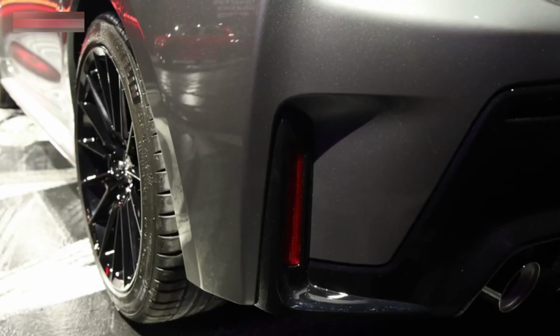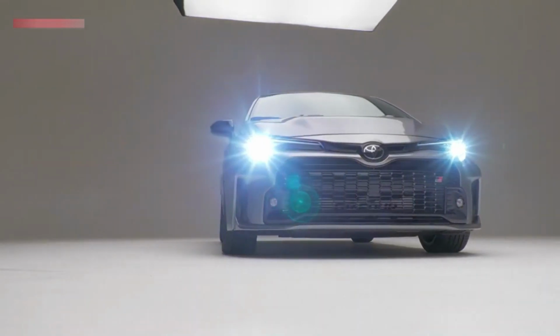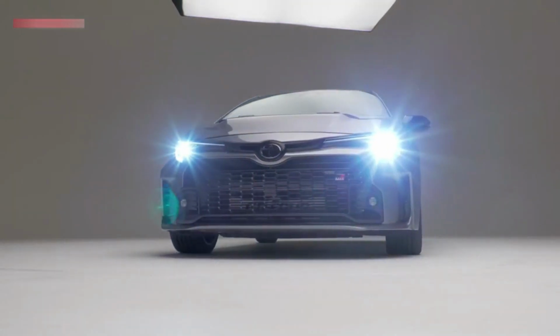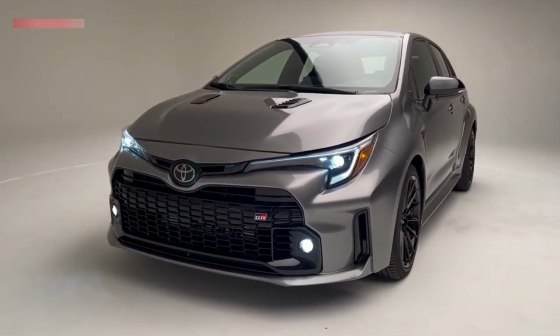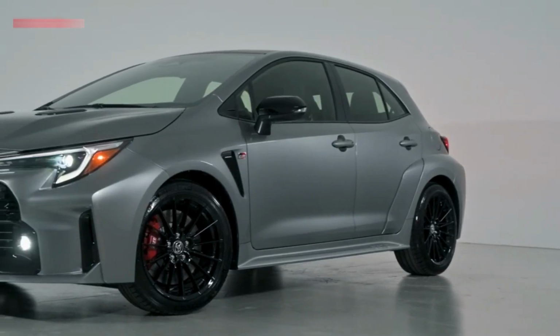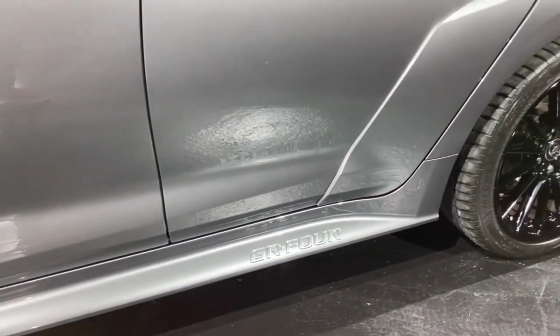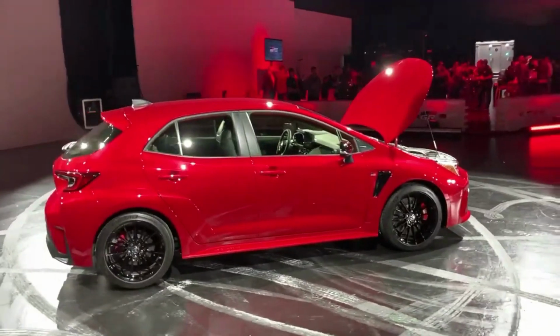Right now, there's no exact release date or pricing. We know the core model will be out sometime this year, with the Circuit Edition coming out in 2023. Many estimates are pegging the price of the 2023 Toyota GR Corolla at $37,000 for the core model and $43,000 for the Circuit Edition. But with the current market, just about anything goes. So that's basically what the GR Corolla has to offer.